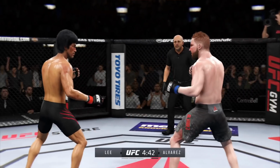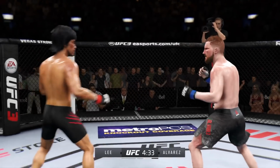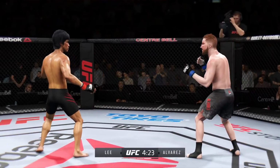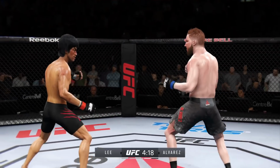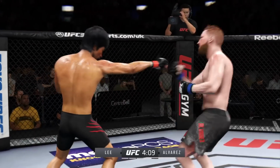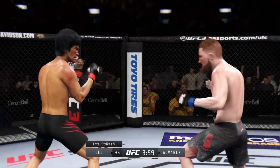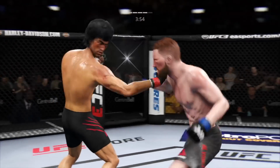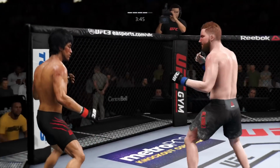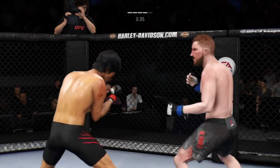That punch will work right through the guard. Lee gets caught by the straight punch. Slips the punch. Attempts a big hook to the head, but misses. There's a nice exchange. Constantly a moving target. Big left hook. He's got one here. Oh, he landed another great shot to the body there.